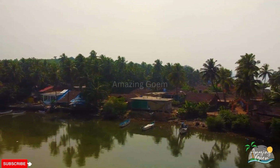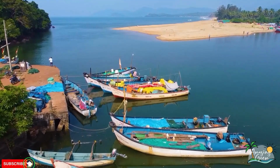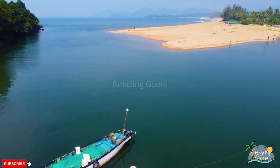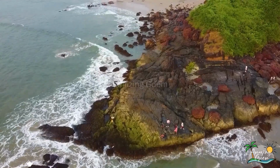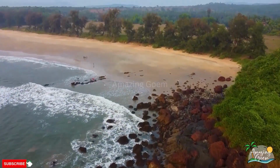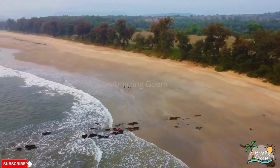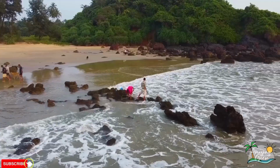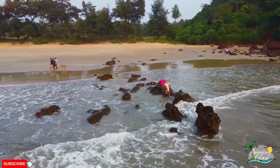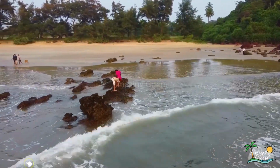At Talpona River, you can book a dolphin safari and spot the carefree dolphins in the Arabian Sea and have fun. This is perfect for a family outing. Make sure to keep your camera ready to get the best photos of the dolphins jumping in the water.